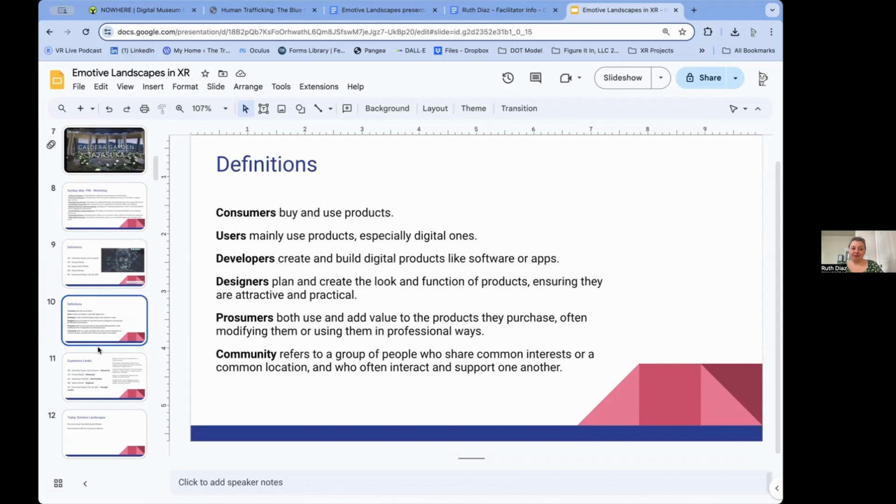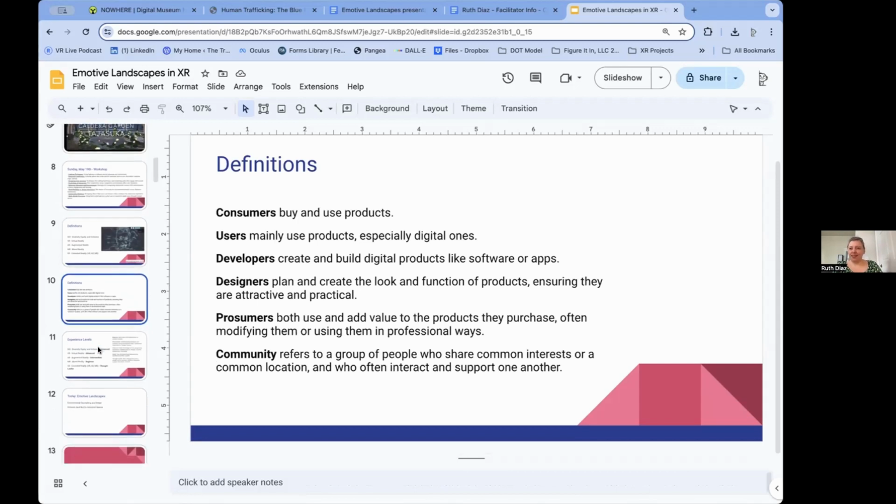Very basic, but beautiful. I want to go over some definitions because I think that sometimes when I get excited, I talk through these really quickly and I don't define them. And it seems really important that we make sure we're talking about the right roles, the stakeholders involved in immersive reality experiences. So we have consumers who are buying products. We have users, they might be buying them, but they might not be. We have developers, they're creating and building digital products. Designers might not be doing the coding as much, but they overlap with developers and they're creating the user experience. Like how do we interact to get to the fun part?